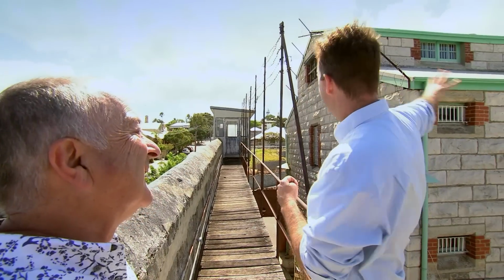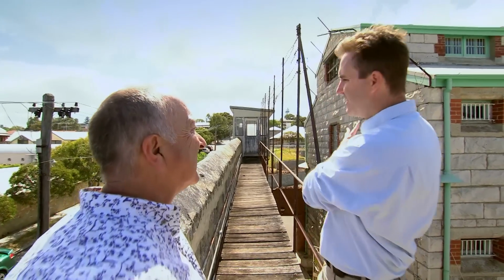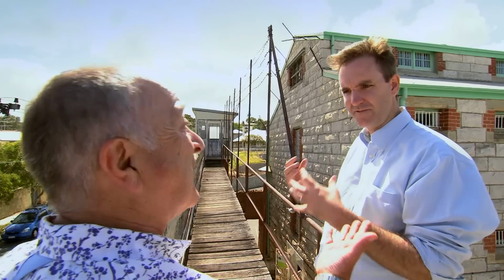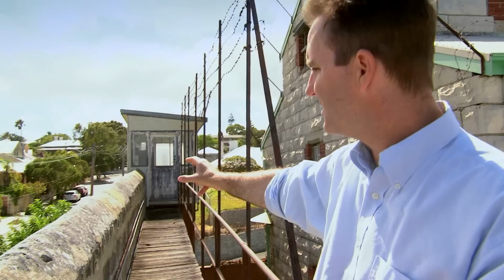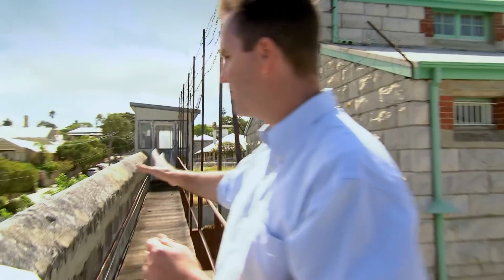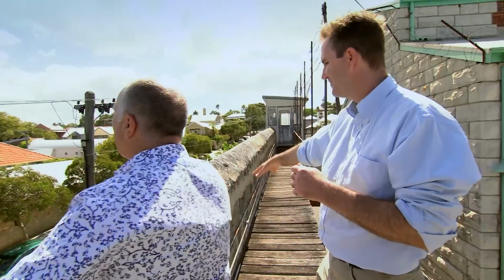He obligingly looks down that way, and then while he's distracted, these three guys had made a ladder out of pipes and metal hooks and telephone cable. That's right. And they flipped it down onto the top of the perimeter wall here. Shimmied across. Which must have been incredibly dangerous. Yes, you'd think so. And it's a 9-metre drop down to the bottom. And they ran a rope down to the road.